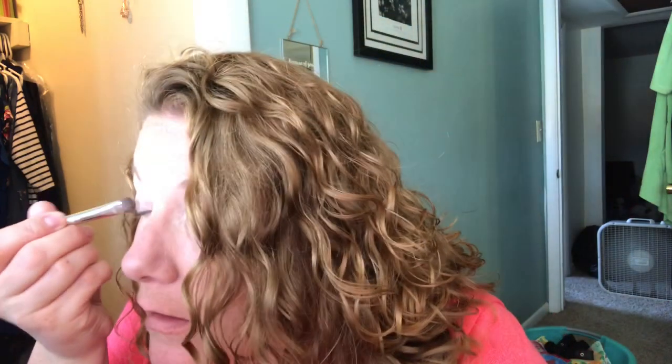Let's see here. I got my handy dandy brush. These are just e.l.f. brushes. It's the eyeshadow brush. Nothing fancy from Walmart. I think I'm going to do the Mocha, actually, on my lid.